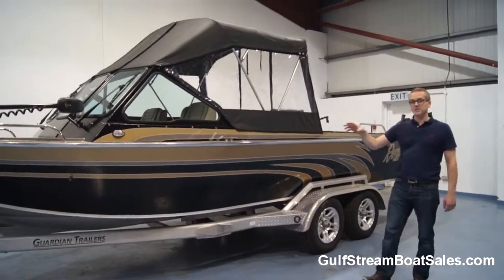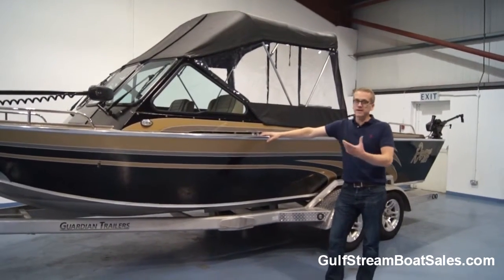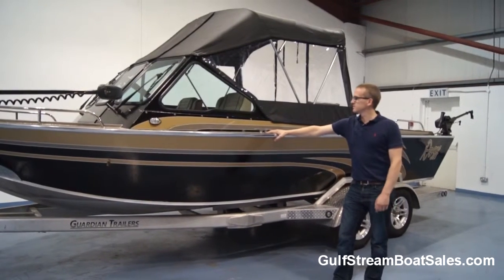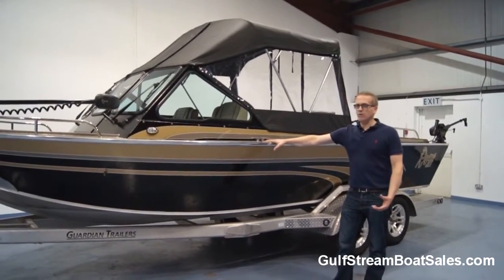There's also a little demister and heater inside the cockpit too, which I'll show you when we get inside. But whenever you have the demister running, the heater running, covers up, it's actually a really cozy boat to spend time in. Even if you're fishing late in the season or early in the spring or even through the winter, it's a great all-weather boat.